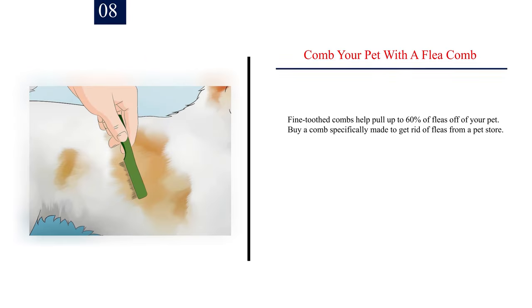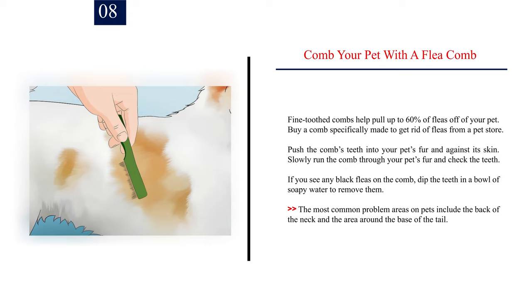Number 8. Comb your pet with a flea comb. Fine-toothed combs help pull up to 60% of fleas off of your pet. Buy a comb specifically made to get rid of fleas from a pet store. Push the comb's teeth into your pet's fur and against its skin. Slowly run the comb through your pet's fur and check the teeth. If you see any black fleas on the comb, dip the teeth in a bowl of soapy water to remove them. The most common problem areas on pets include the back of the neck and the area around the base of the tail.